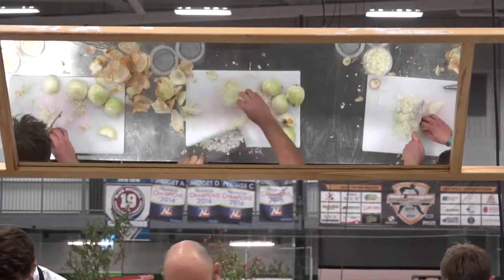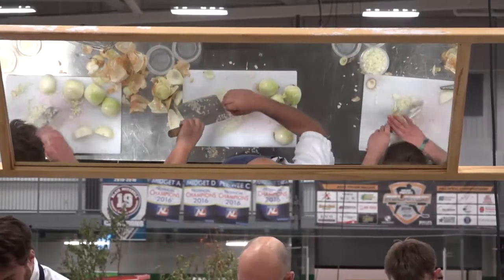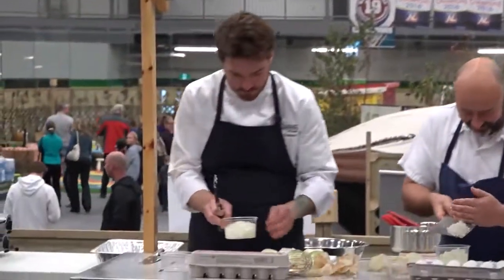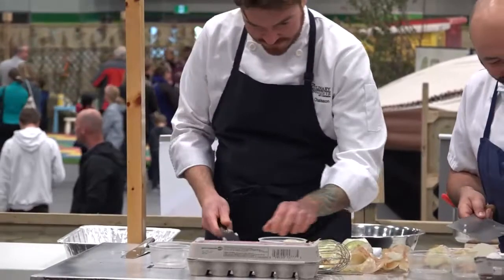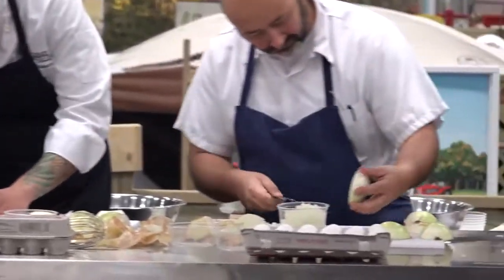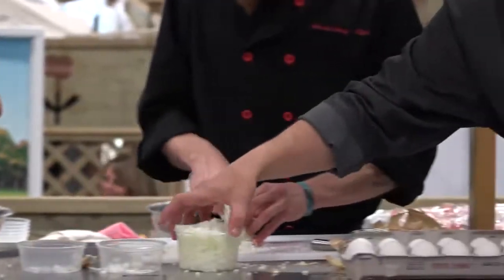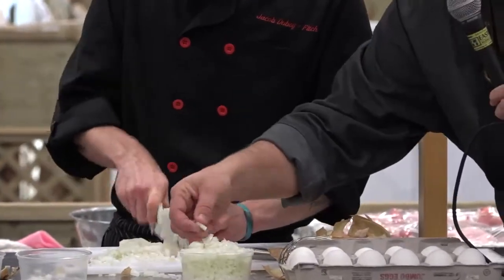You're doing well, boys. Jacob's in the lead. Peter's in second. Chris is tailing a little behind. He's feeling the pressure over there. Rock and roll. All right, we got one ready to go. Need to be tested. Let's see if this is consistent or not.